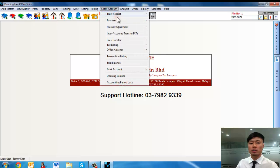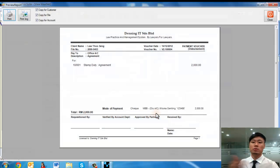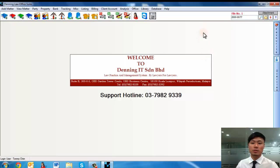Now, if we go on to voucher, again, it's simple data entry: file number, bill number, account, pay to who, voucher amount, transaction description, mode. The system also automatically creates vouchers. The underlying benefit here is every time you issue a receipt or a voucher, the ledger is automatically updated. Let me show you an example.